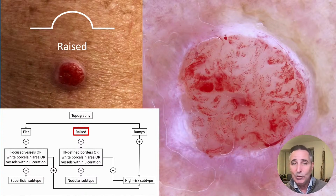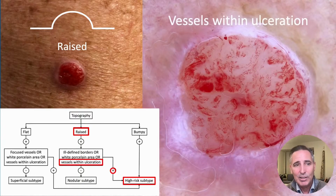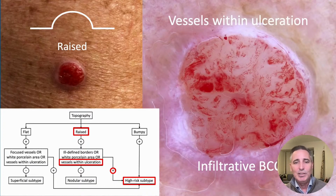But then again, we do have to look at, do we have ill-defined borders? Well, not really. This one is quite well defined. But do we have white porcelain areas? No. But we do have vessels within the ulceration. So if we have vessels within the ulceration, see the lesion is completely ulcerated and there's vessels all over the place inside the ulceration, well then we should suspect high-risk subtype. And in fact, this was deep infiltrating BCC.